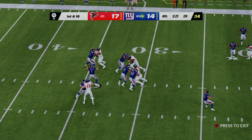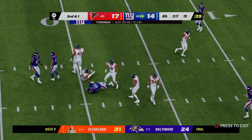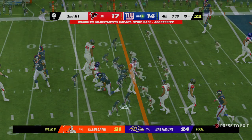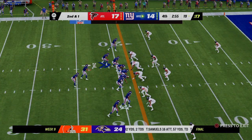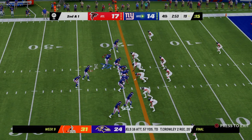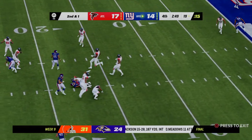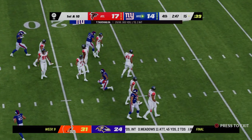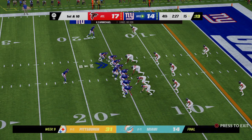After the turnover, it's Tua. Over the middle into traffic, and that's complete. And they're going to get this down inside the 20. Looking to throw again on 2nd down. Tua. Quick hitter here, it's complete. And he'll be marked down right at the 15-yard line.